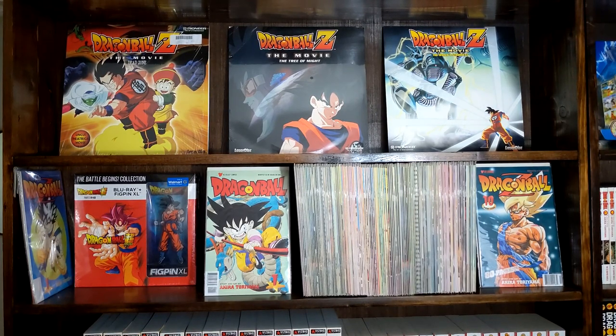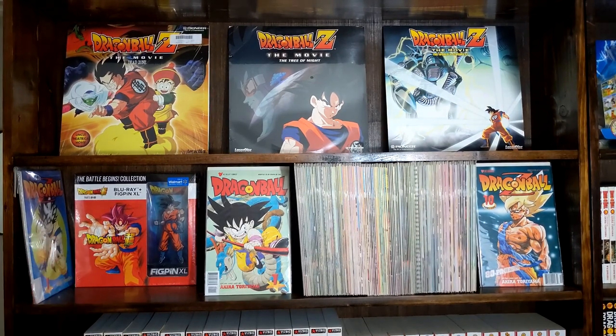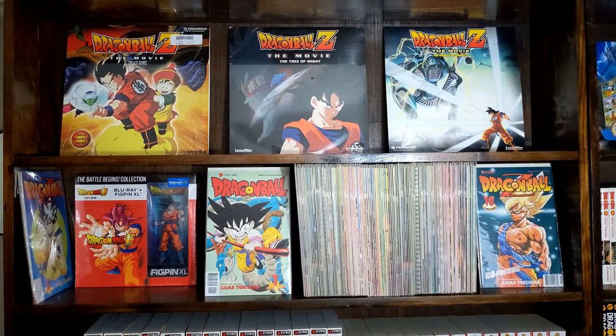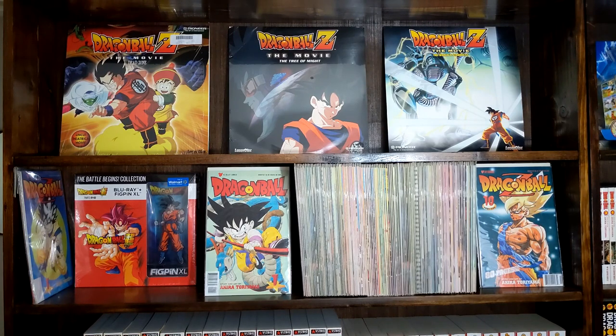On the next shelf, we have, first things first, I'll just talk about the Dragon Ball Super box set, which comes with 1 through 3. It was a Walmart exclusive, and it comes with that Figpen figure of Goku there.